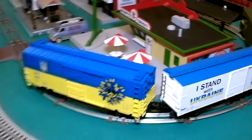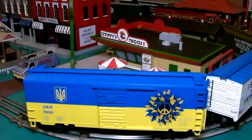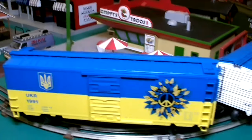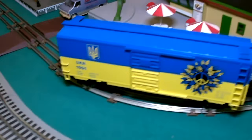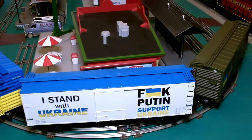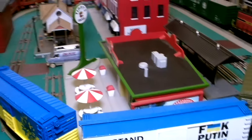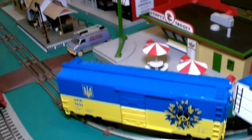All right, now here we have all three Ukraine boxcars. This is the Atlas boxcar I've done a video on previously. Also road number 1991. This is former MTH tooling. Also a 40-foot boxcar, but a more modern boxcar. 1991 being the road number, just like this one here from MTH. 1991 being the year that Ukraine declared independence from the Soviet Union, from their old Russian overlord. So hopefully in the not-too-distant future, they'll be able to fully declare independence yet again.